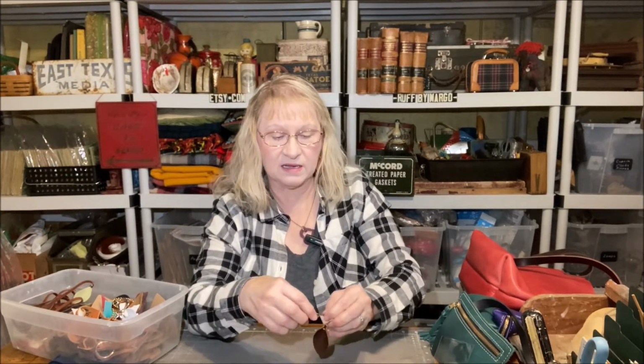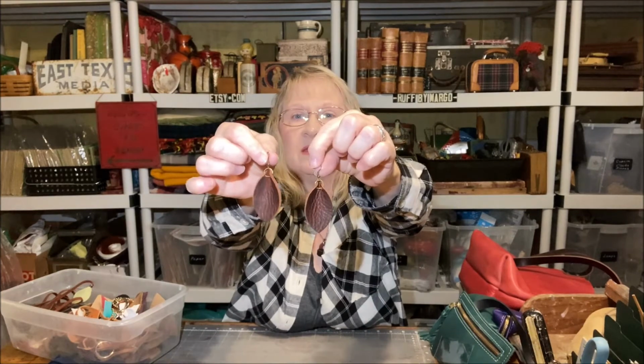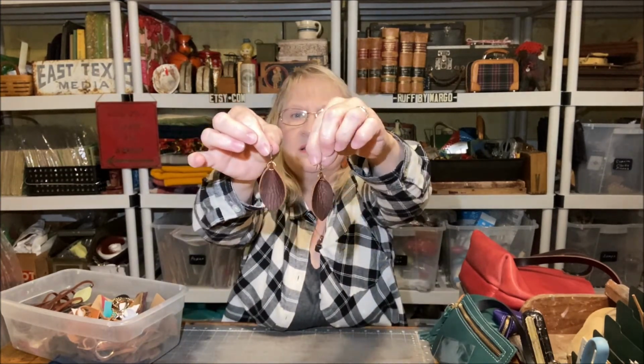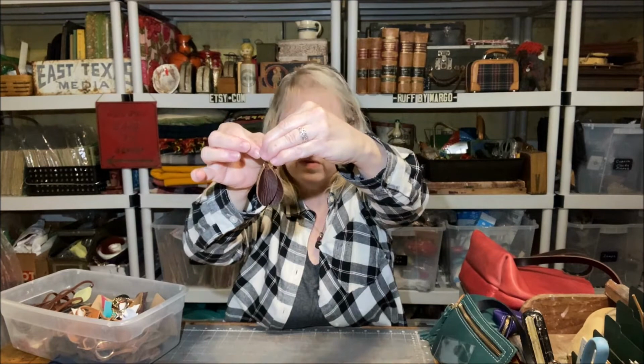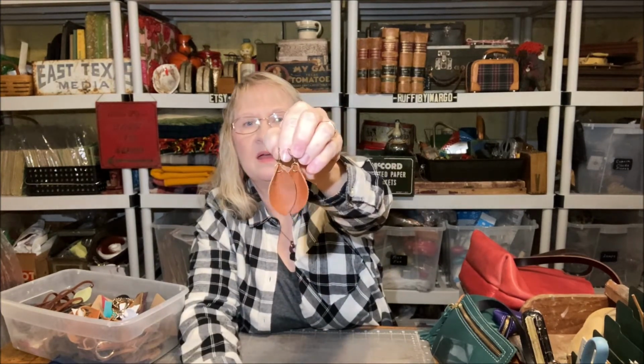And then I decided to try earrings again. Earrings didn't do well last time. I ended up taking them all up to my antique booth. But I thought, you know what, I'm going to make these little leaf earrings because I made some for myself, a little different design, and I really enjoy them. So these are little leaves. These are dark brown Kodiak, and these 2 are my favorite hide, which is the Montana British tan hide.